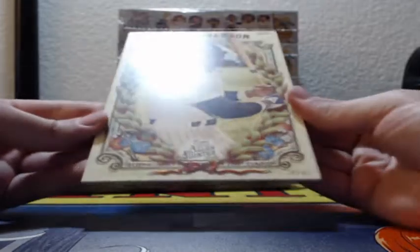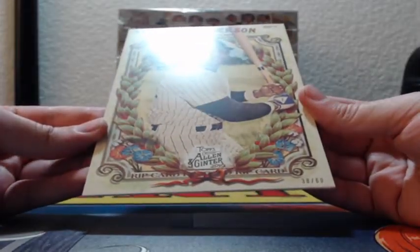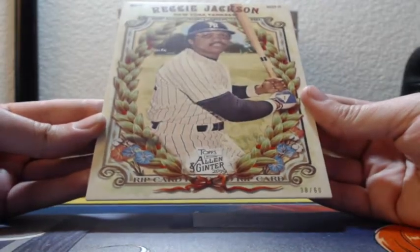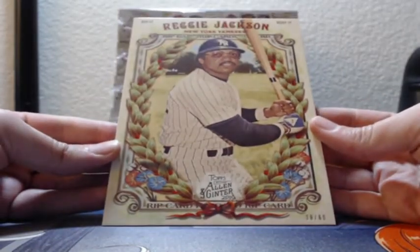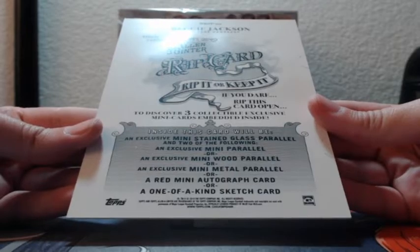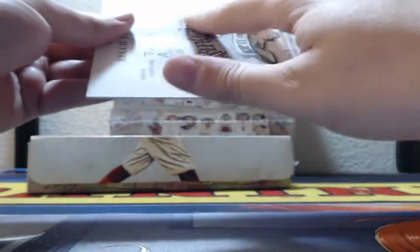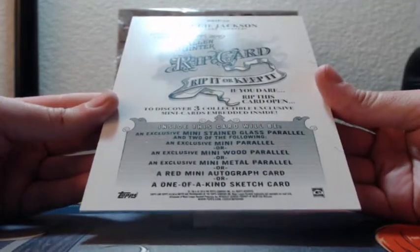There it is. Top loader rip card, 38 of 60, Reggie Jackson, New York Yankees. Inside of this card will be, where do you rip it? Oh, you only rip a little piece on this. Okay.